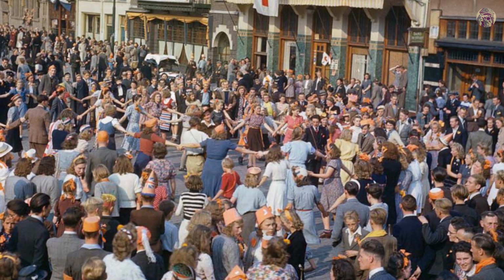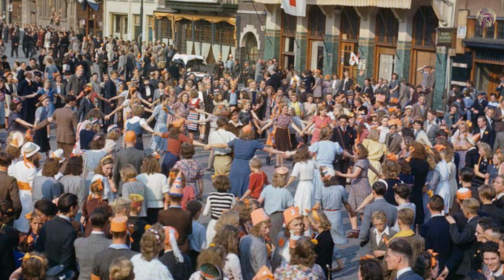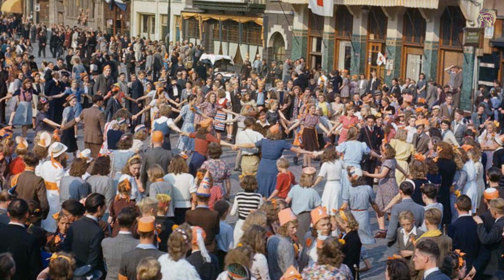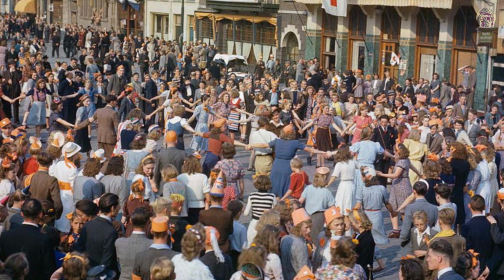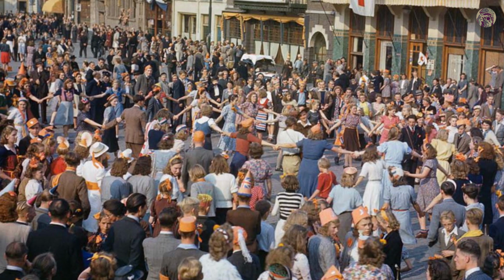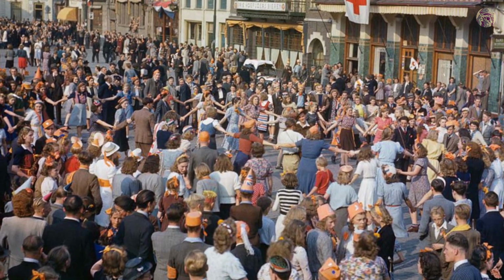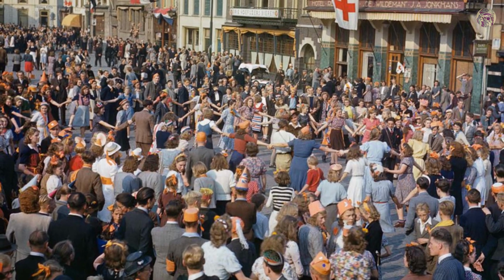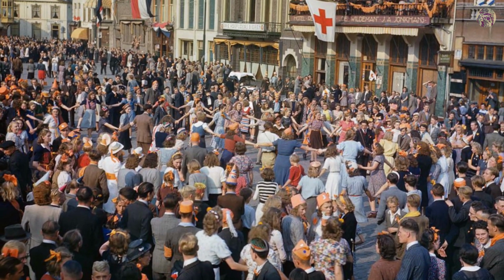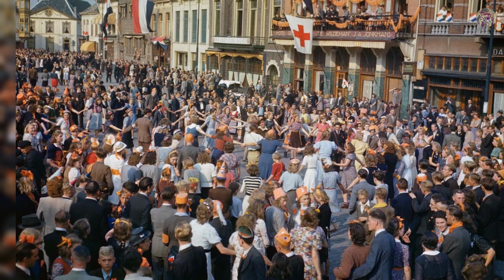Eindhoven was liberated on September 18, 1944, during Operation Market Garden, a major Allied operation aimed at securing key bridges and advancing into the Netherlands. The liberation of Eindhoven marked a significant and emotional victory for both the Allied forces and the Dutch people. After years of German occupation, the arrival of Allied troops was met with immense relief and celebration. The sight of civilians dancing in the streets captured the euphoria and gratitude of a population that had endured the hardships of occupation.